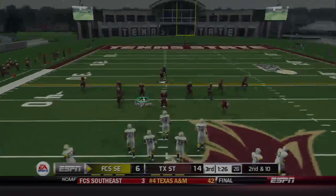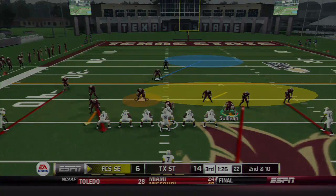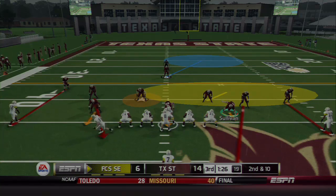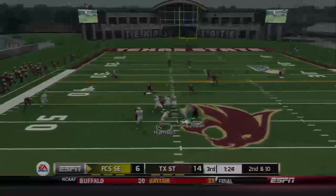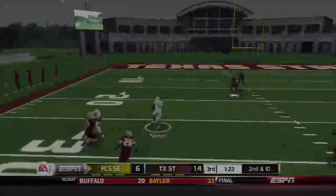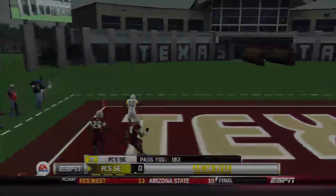Second down, 10 to go. Ball on the 45-yard line. Here we go. Ray 95. He's under pressure. And a quick throw. The 10. And he will score.